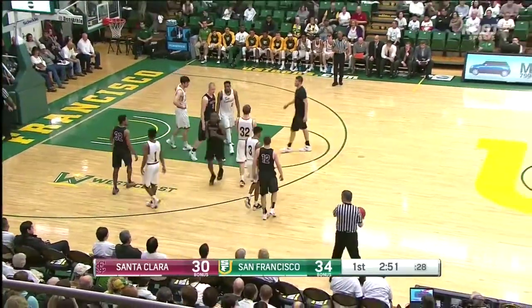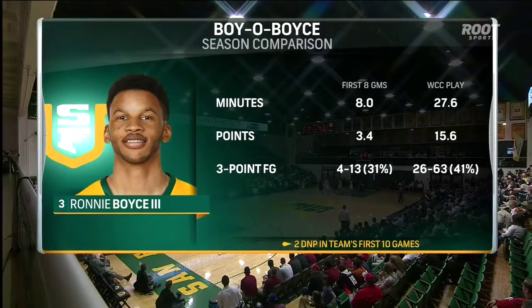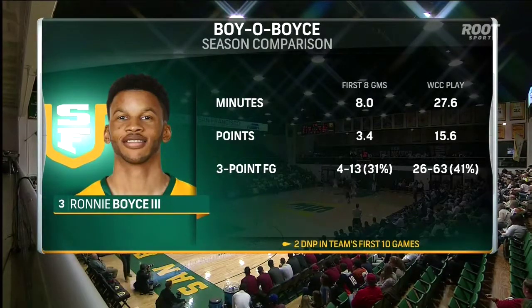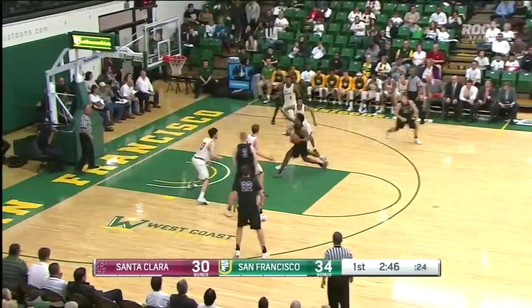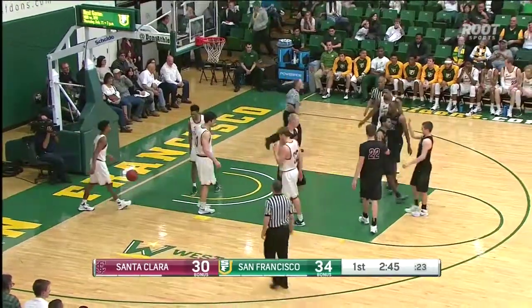I mean, in fact, he's played so well. Yeah, you take a look at the three-pointers. Look at WCC play. And look at the minutes. Yeah, well, he's earned the minutes. So 15 a game, doing a good job. Playing more minutes, scoring more at 15 a game.